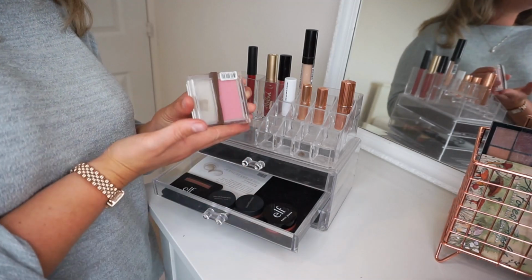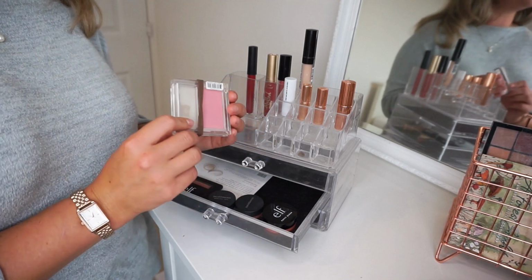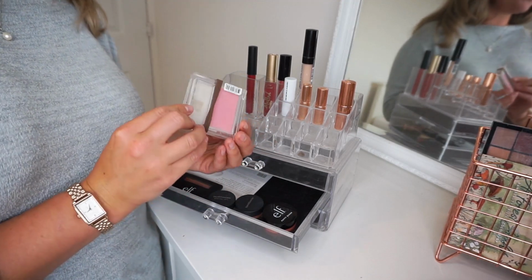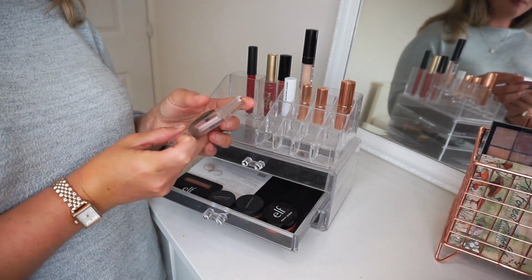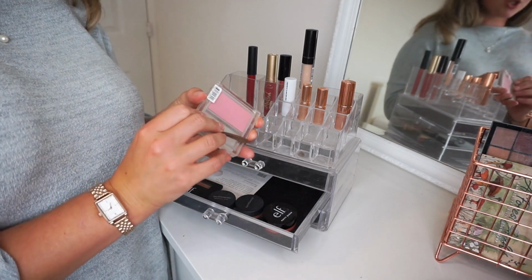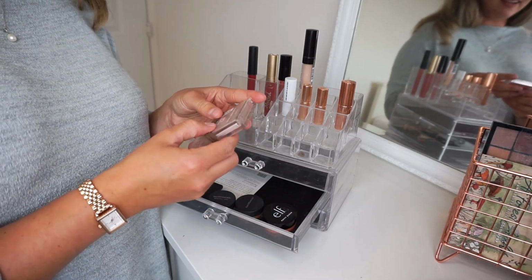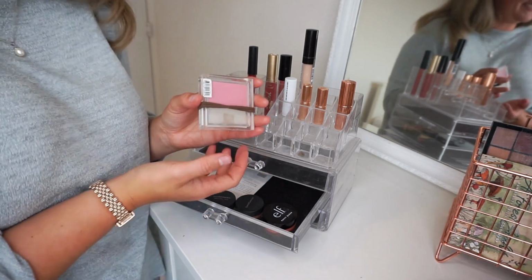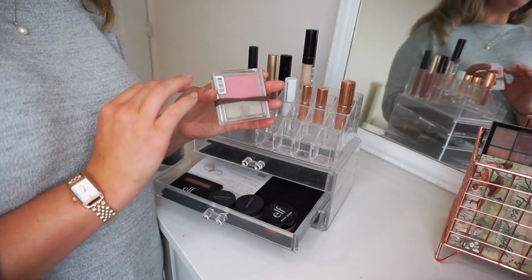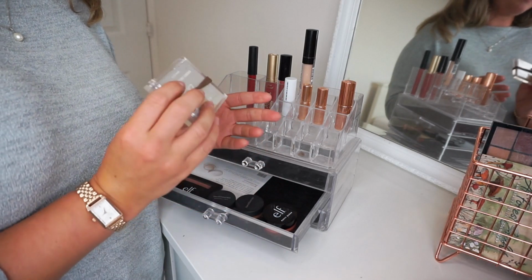This blush, I've been holding on to this for sentimental reasons because this is actually one of the first makeup products I ever bought. It's from Elite Paris, who I don't even know if they're a company anymore, and you can tell it's so old that it's broken, which is why it's held together with this hair tie, and it's shade number 2 porcelain. It's maybe 10 to 15 years old, but I've been holding on to it for sentimental reasons, but I think the time has come.